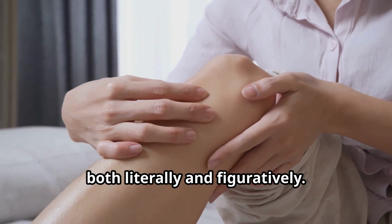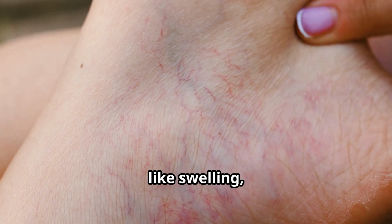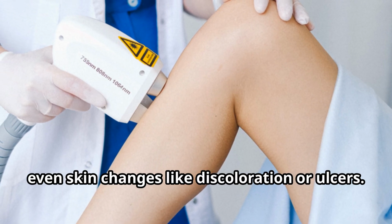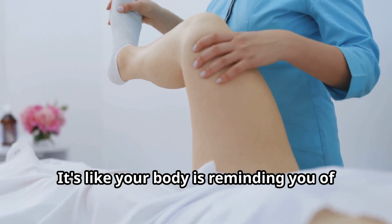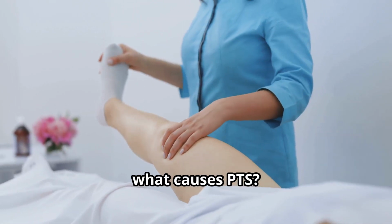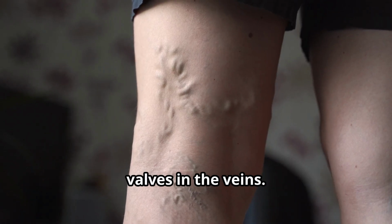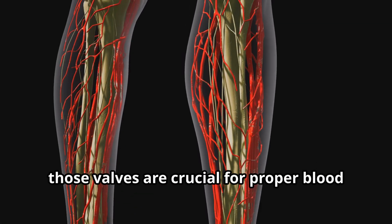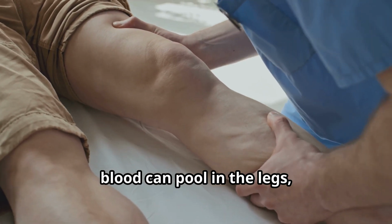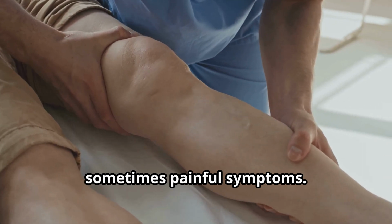PTS can be a real pain, both literally and figuratively. We're talking about persistent symptoms like swelling, pain, a feeling of heaviness, even skin changes like discoloration or ulcers. It's like your body is reminding you of the DVT long after it's healed. So, what causes PTS? Well, it's often due to lasting damage to the valves in the veins. Remember, those valves are crucial for proper blood flow back to the heart. When they're damaged, blood can pool in the legs, leading to those uncomfortable and sometimes painful symptoms.